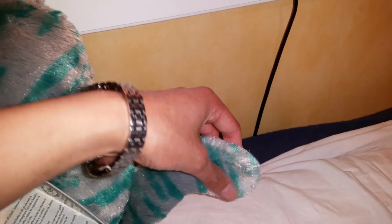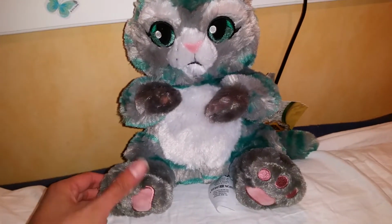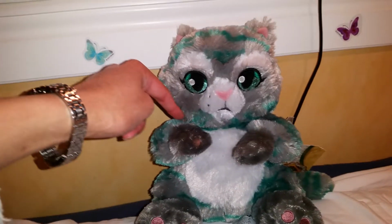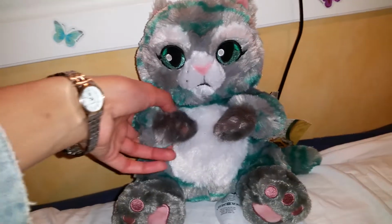It's a great gift if you have young or older fans of the new live action Alice in Wonderland movies. So yeah, that's pretty much all I have to say about it. I wanted to show you the size and show you that it has this grin, and just review this plush.